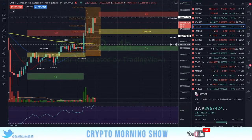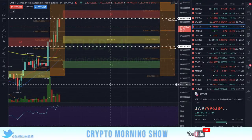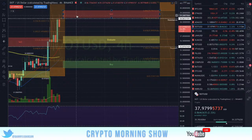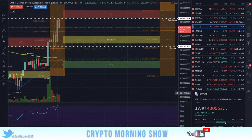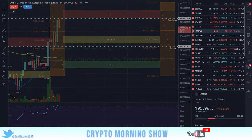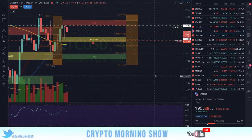Moving on to DOT, Polkadot. Got up there, did we touch? Didn't quite. Yeah, we could have got out if we would have been up at 3 in the morning. Well, we're still in good shape. So we'll look at support at the 35.8793 and resistance up there on that previous high at 38.86. Volume starting to pick up just a little bit and the RSI dancing on that 70. So watch that for DOT USD.